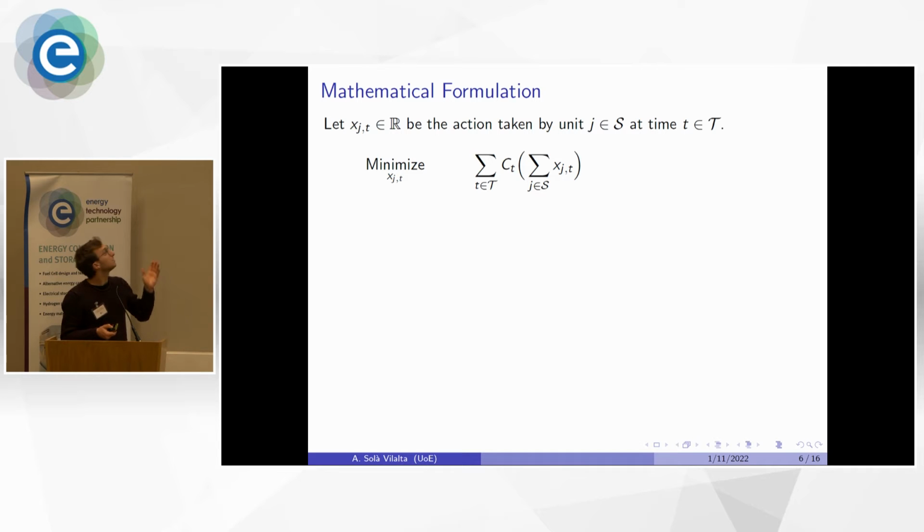So consider decision variables x_{j,t}, that represent the action taken by storage unit j at time t, and assume that the objective is to minimize the cost over all time periods. Note here that the cost function at time t is evaluated at the cumulative action of the storage units at time t. This is precisely to capture the cooperative aspect of the problem together with the price maker assumption. So the action of one storage unit influences the price that the rest see.